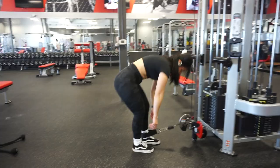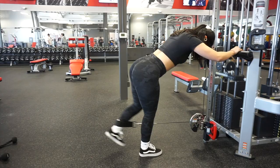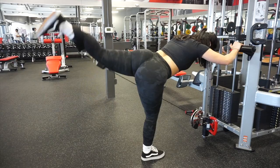Next, you superset this accessory movement with another accessory movement, which is the cable glute kickbacks. You do 15 reps each leg. You do both of these exercises back to back for 3 rounds total. Your glutes will thank me later.